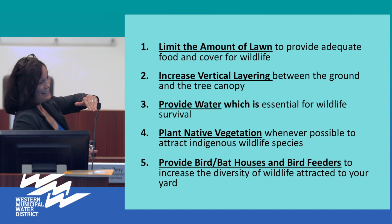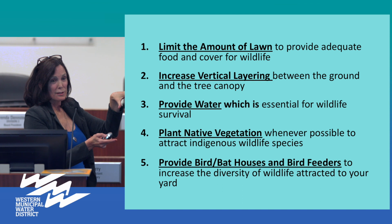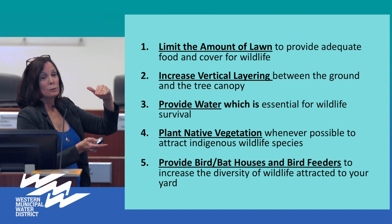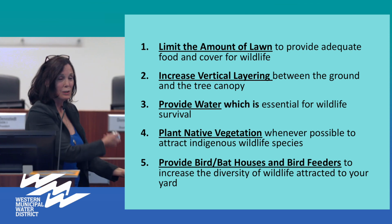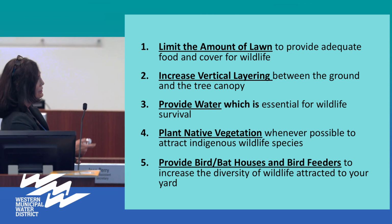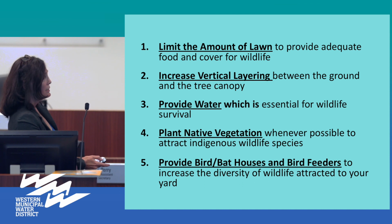Right water, right plant, not wasted water, but water for birds, for available water wildlife needs, not for wasting water that's going to run off into the gutter. So this is a case where native vegetation may be a good idea. Bird bathhouses and bird feeders.